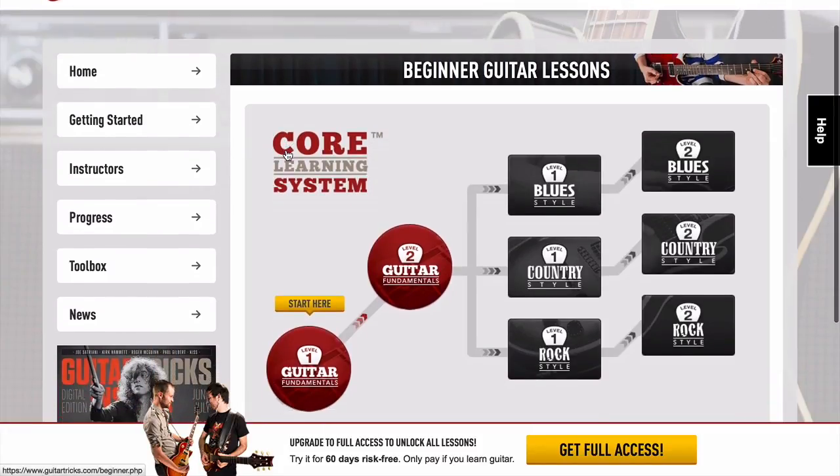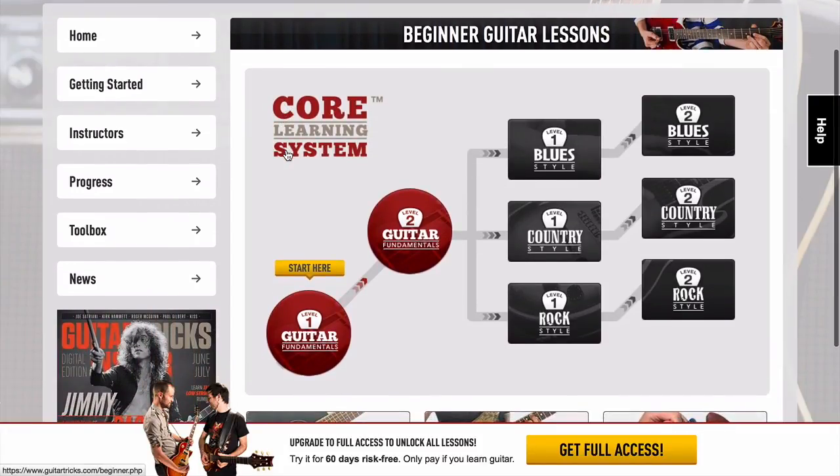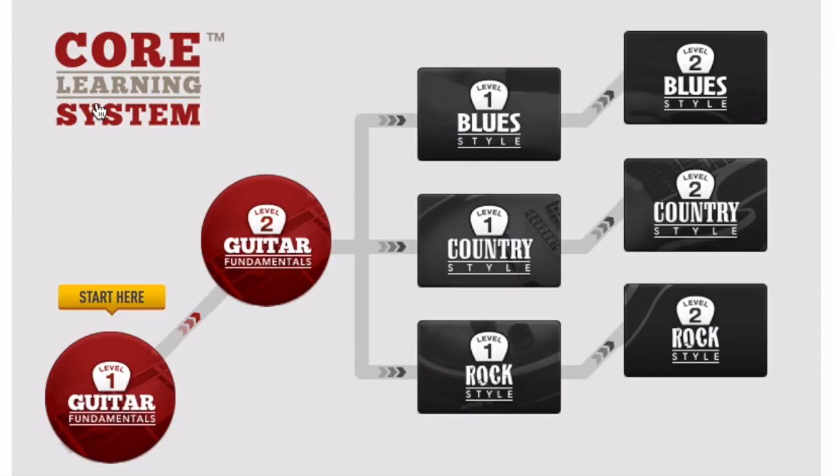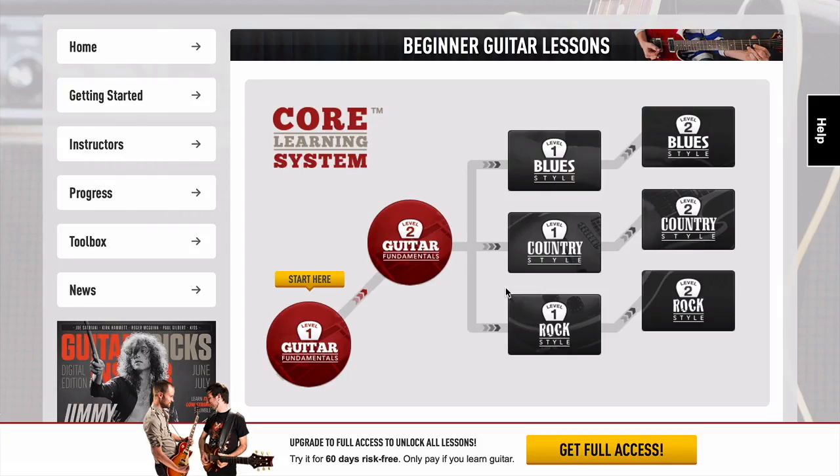The beginner lessons are really well structured with Guitar Tricks. They've got this thing called the core learning system, and it's a nice set of progression through Guitar Fundamentals 1, Guitar Fundamentals 2, and then you move on to Blues, Country, Rock Level 1, Blues, Country, Rock Level 2. So it's a step-by-step plan that you follow from video 1 to video 2 and so forth. A lot of people like that structure, and for beginners, it's really ideal.